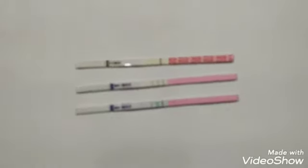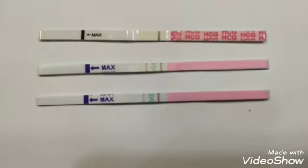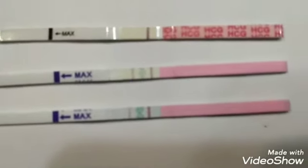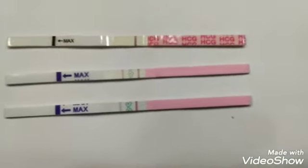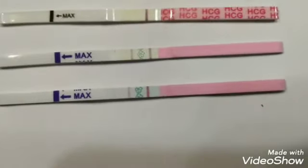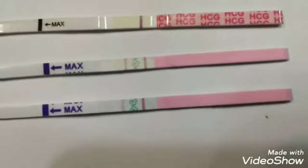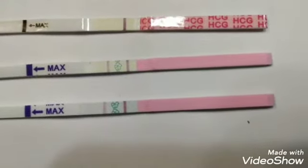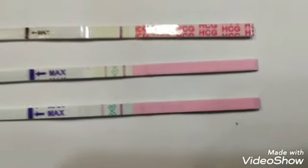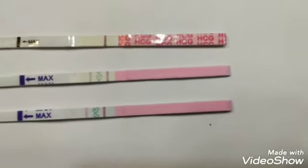So basically, stop locking my screen. All right, so this is today's test on the bottom that I just did, which is, zoom, zoom, zoom. Come on, phone. There we go. It is basically kind of like yesterday's. But I want to say it's a tidge lighter because when yesterday's was wet, I almost thought they were equal. So I think the LH surge is either staying the same and will be equal tomorrow, or I have missed it somewhere in today because it's been over 24 hours now, and my surges are very quick.